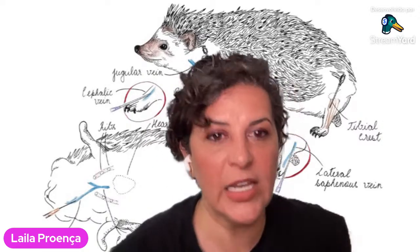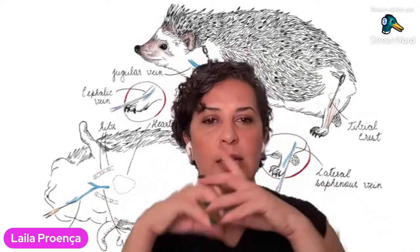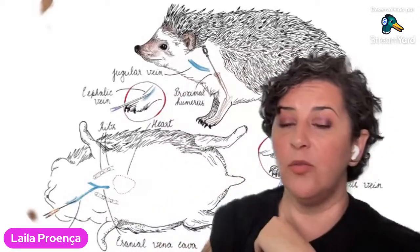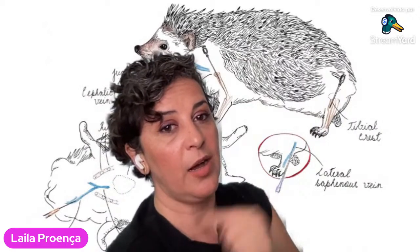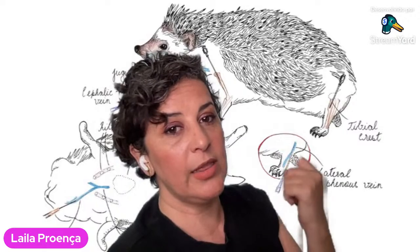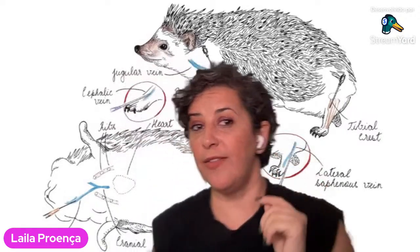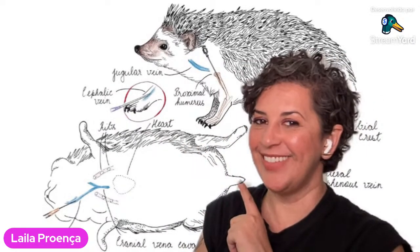Well, you're going to need to sedate anyway to collect from the cranial vena cava. Obviously, hedgehogs turn into a ball. But you can also collect from the jugular. You can collect from the lateral saphenous vein. The other way, lateral saphenous vein right here. Guys, this is the opposite. That's why I look like a crazy person. So right here, lateral saphenous, love it. Femoral vein, love it. Jugular vein, we love the jugular vein.